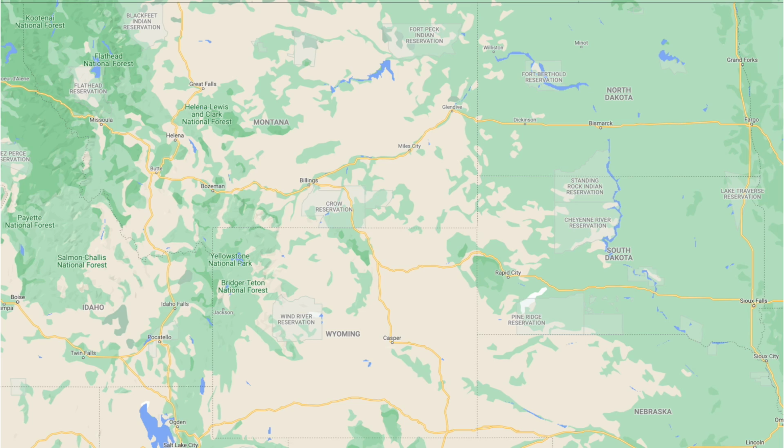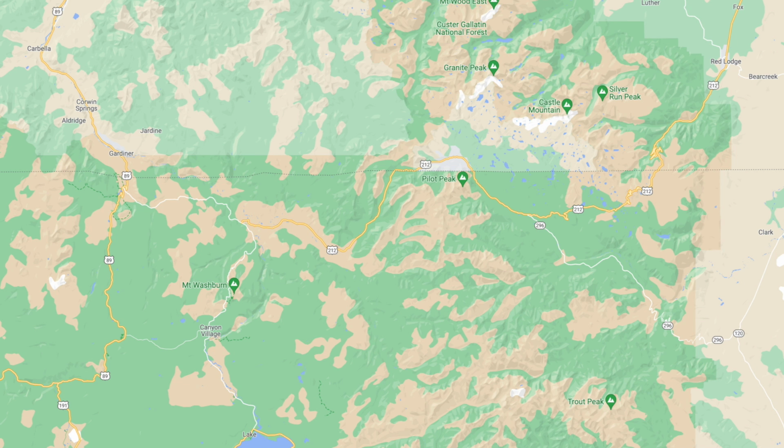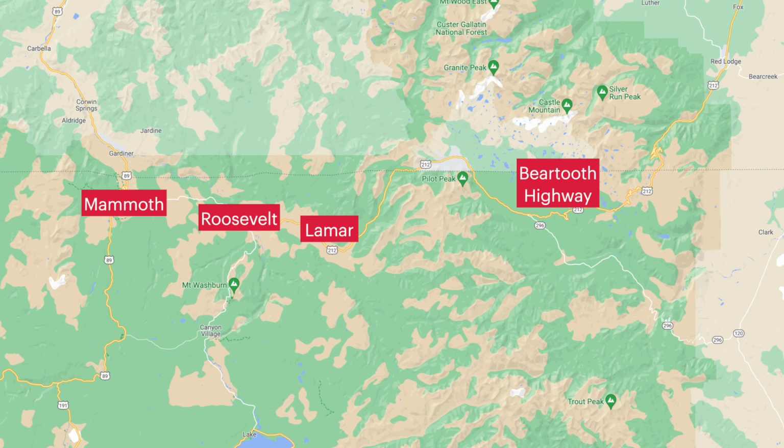Yellowstone lies in the northwest corner of Wyoming. On this trip, we're coming from Theodore Roosevelt National Park, so we'll stop at Pompey's Pillar in Montana first. Then we'll drive to over 10,000 feet in elevation on the famous Beartooth Highway. Then we'll see the best of Northern Yellowstone: Lamar Valley, Roosevelt Lodge, Mammoth Hot Springs, and Gardiner, Montana.